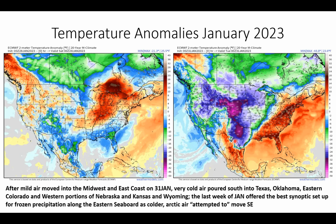And with time, what's going to happen here? Look at this on the right. These are the temperature anomalies by the end of January, 31 January. Whoa, look at the purple coloring now. Beneath that upper level low in Texas, look how much colder things are getting. 30 to 35 degrees Fahrenheit below normal across Texas.